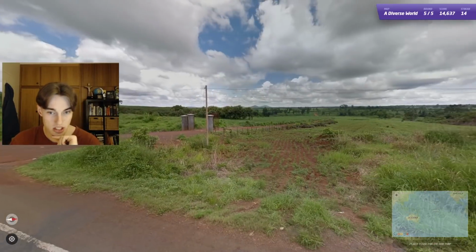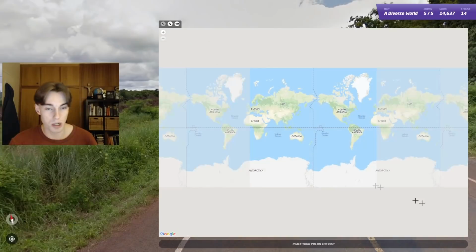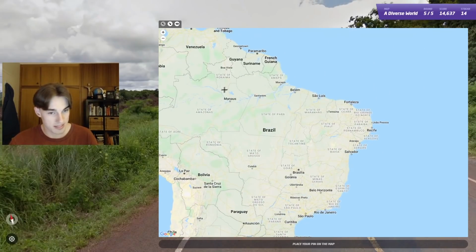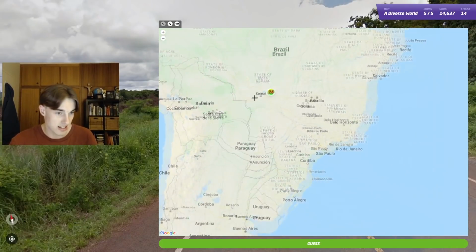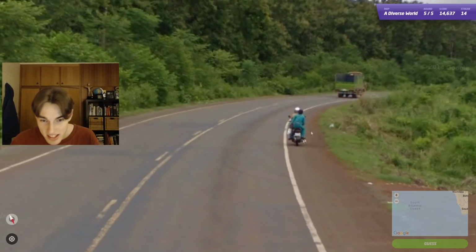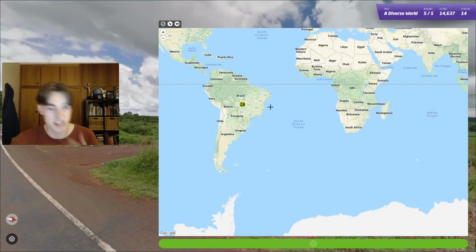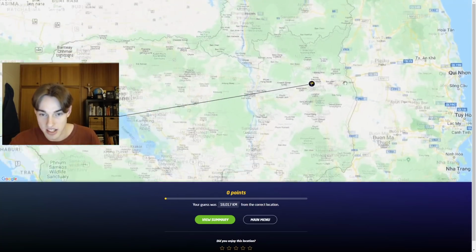One more turn around. It's a real 50-50 for me, this one. It is a lot of motorbikes. So could we be out here? I think we'd be around here, is my thought. Yeah. I'm sorry, it's really just confusing me. I think I will go Brazil here. Let's see. Will it be indeed Brazil? No, it was Cambodia. Okay, so right up near Vietnam.